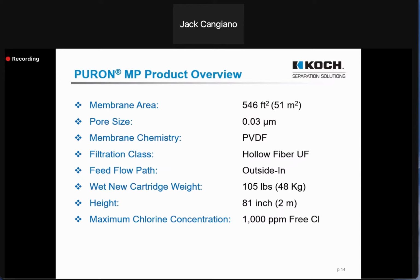Just some details on the membrane. It's a PVDF membrane, which is almost like a Teflon, so it's very inert. And we typically run these membranes upwards of 25 PSI and just force the clean water through. It can handle the chlorine, so if we're going to use some chlorine dosing to precipitate that manganese up front, it's still okay. It's not going to hurt the membranes at all.